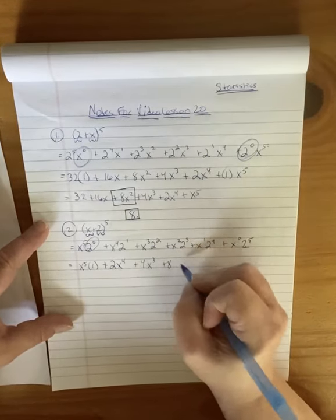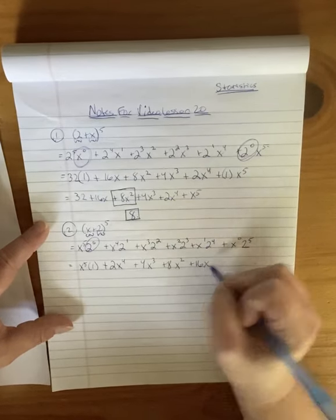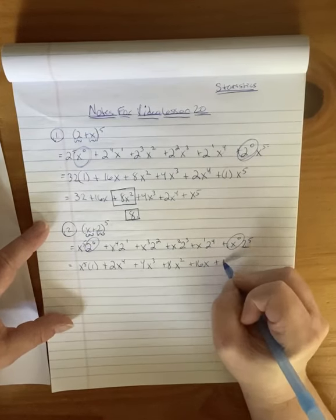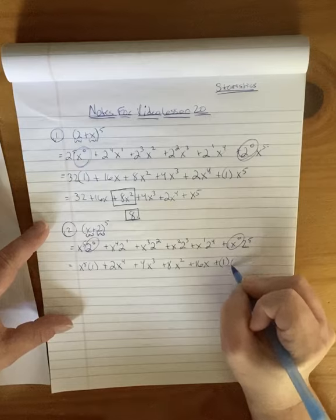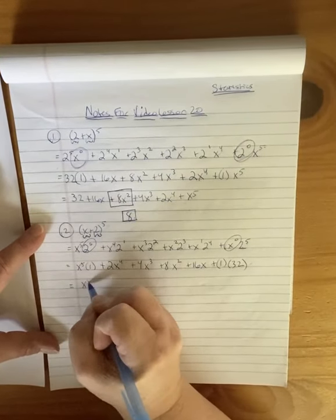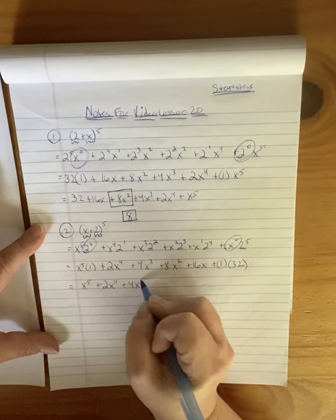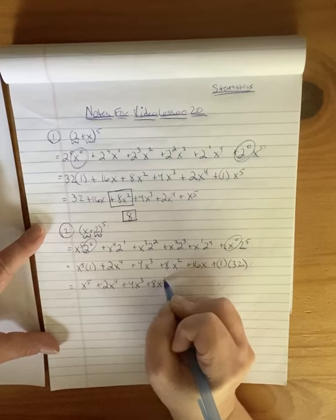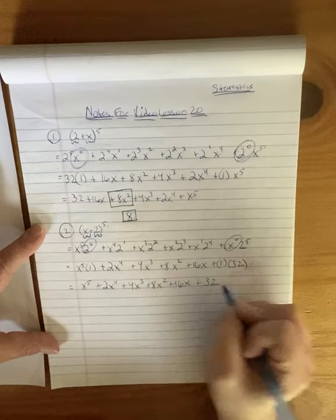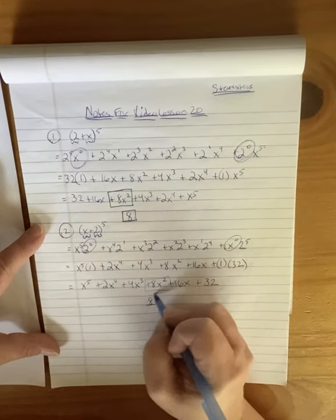2 cubed is 8, 8x squared. 2 to the 4th is 16, 16x to the first. And x to the 0 is just 1 times 32, because 2 to the 5th is 32. So one more step. Anything times 1 is itself. And 32 times 1 is 32. So what's the coefficient of x squared? Again, it's an 8.